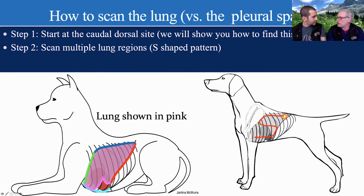Or save the animal. What? Or CERN? No. And if you do this, then you scan multiple regions of the lung in a relatively quick, systematic fashion, be able to assess the lung for being dry or wet.